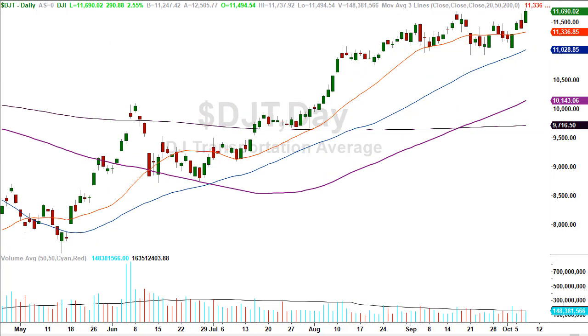It's on the table. How about the folks down at the transportation department? We talked about this last night too. As long as they stayed above all the moving averages, there was nothing wrong with this market. Huge day today, up 2.5%. Favorite canary in the coal mine, second favorite market leading indicator. Transports powering forward.